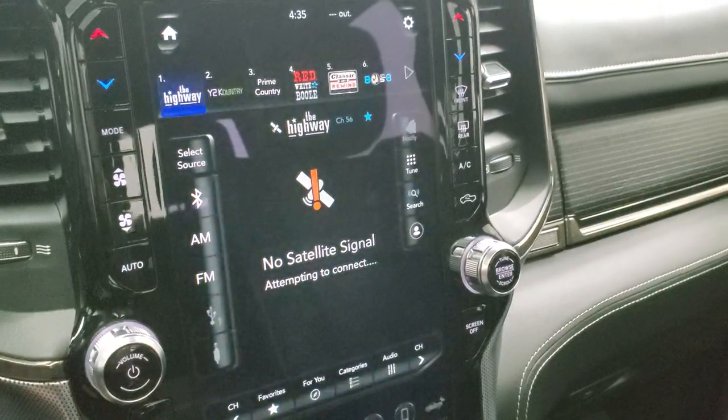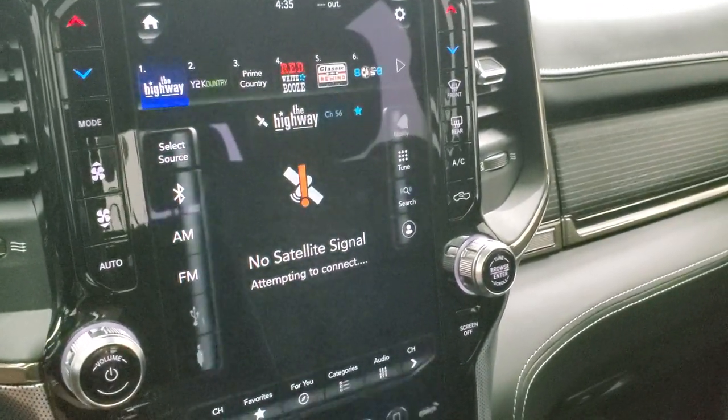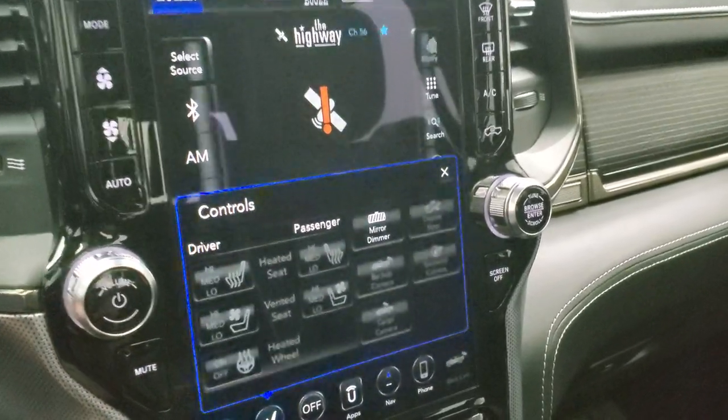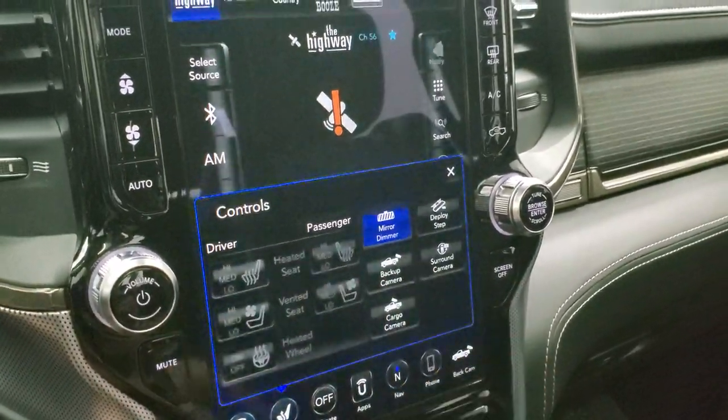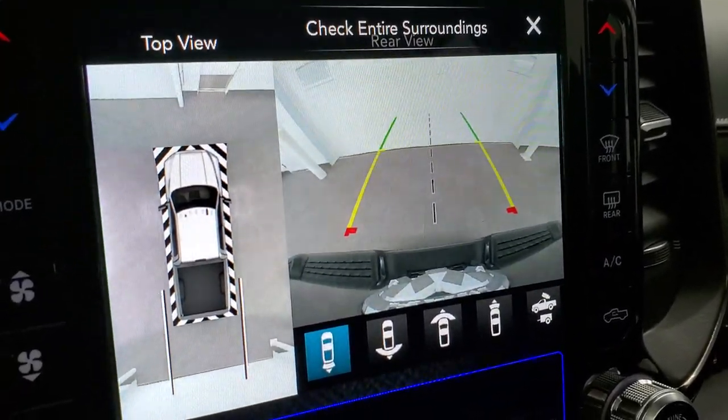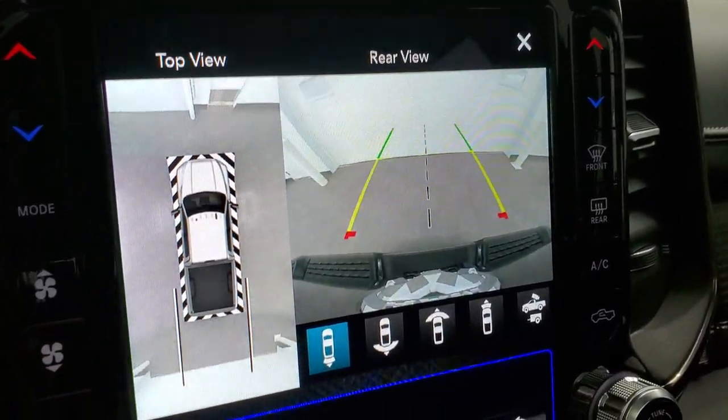So you can't get the signal inside the building, but it does have it. Anyways, heated and cooled seat buttons, has your heated steering wheel controls on there as well. You can check out your backup camera. Notice how HD that backup camera is. Notice the 360 cam right there.